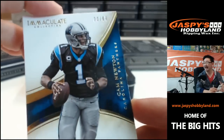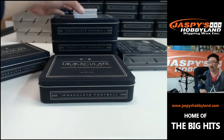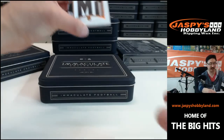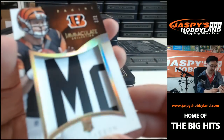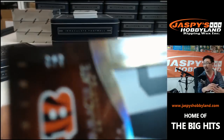Another Cam Newton out of 99, 20 out of 99. Oh my gosh. Is this even real? Is this real? AJ McCarron. Wow. Immaculate Collections, AJ McCarron. 7 out of 7.